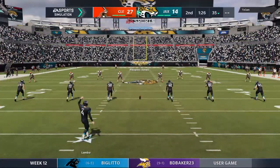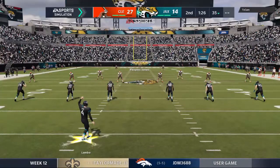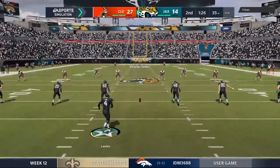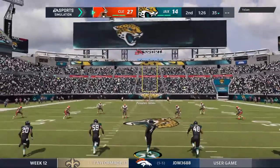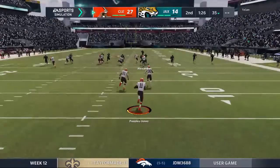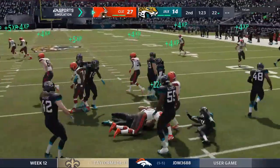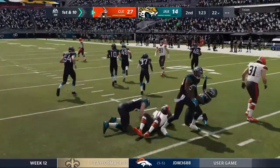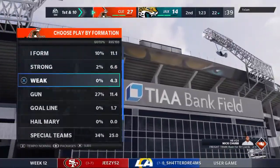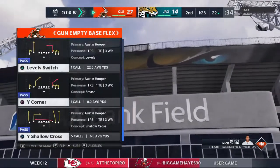Point after by Lambo, up and good. And that cuts this lead down to 13. And Lambo now, after the touchdown, he'll kick this one away. That'll be taken about a yard deep. And he'll get it up past the 20 to about the 22. Jones on the return. The Browns take over 1st and 10 at their own 22-yard line.